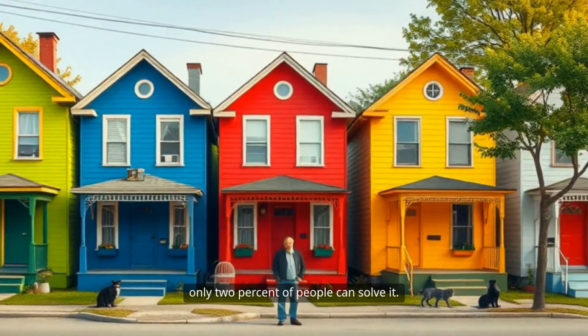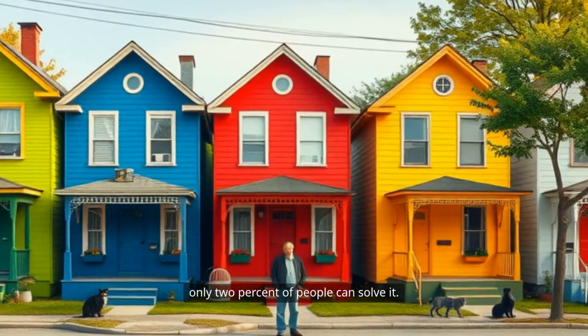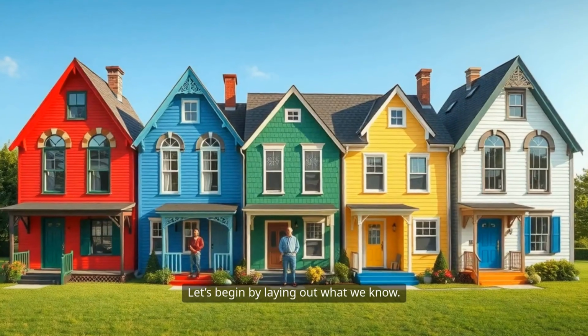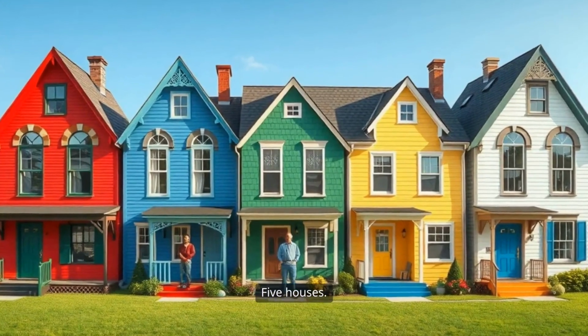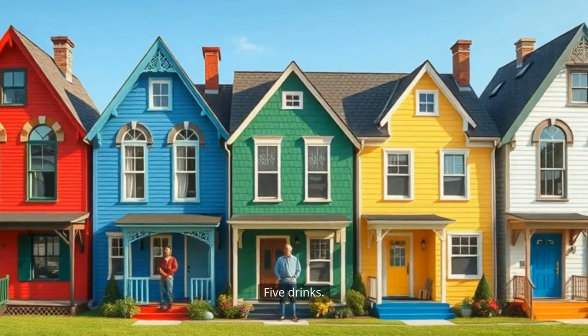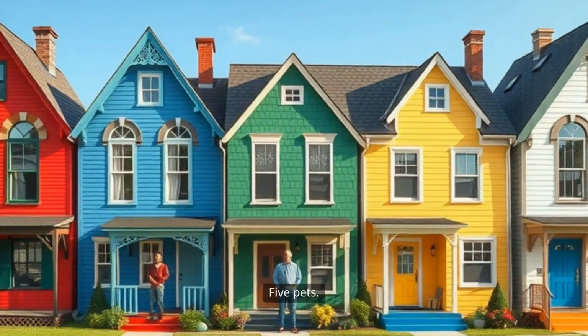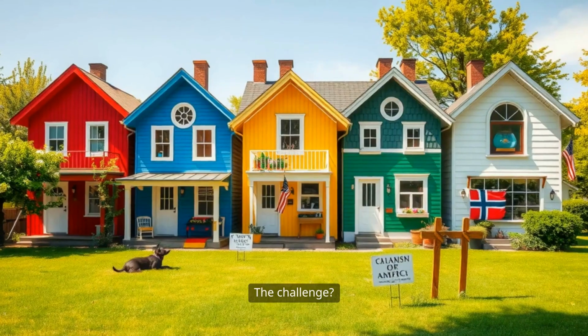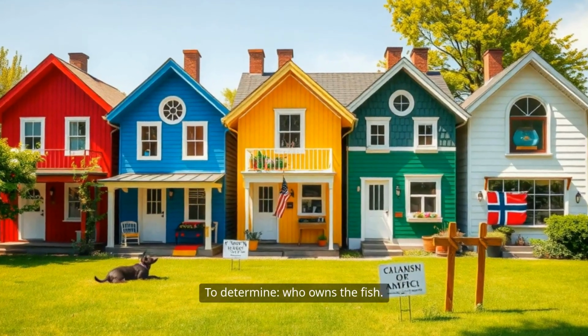Legend has it that only 2% of people can solve it. Are you ready to put your logical thinking to the test? Let's begin by laying out what we know. 5 houses, 5 colors, 5 nationalities, 5 drinks, 5 cigars, 5 pets. No 2 houses are the same in any category. The challenge? To determine who owns the fish.